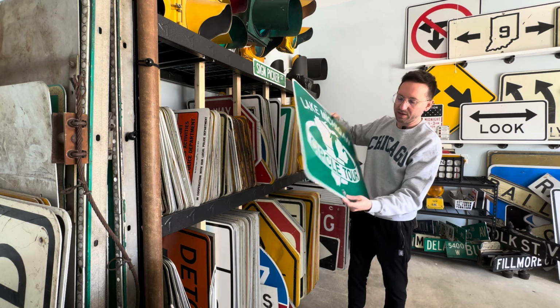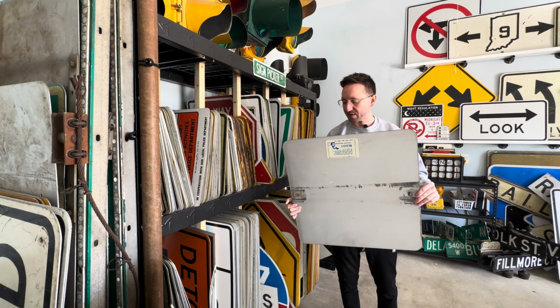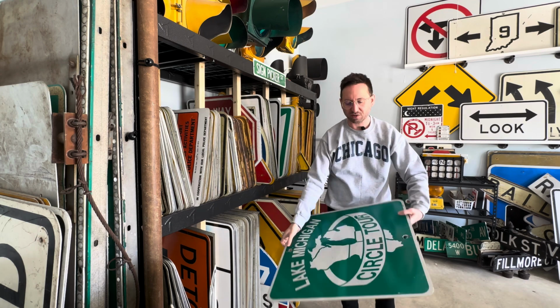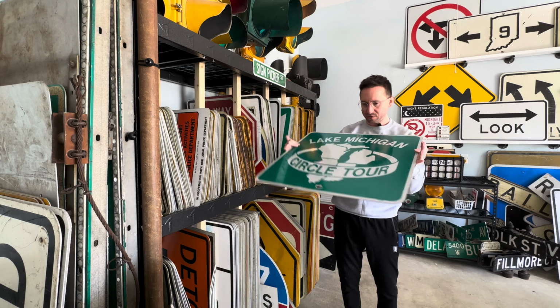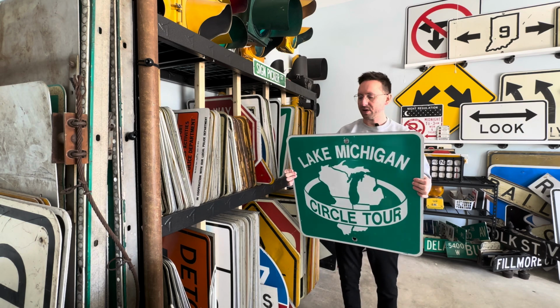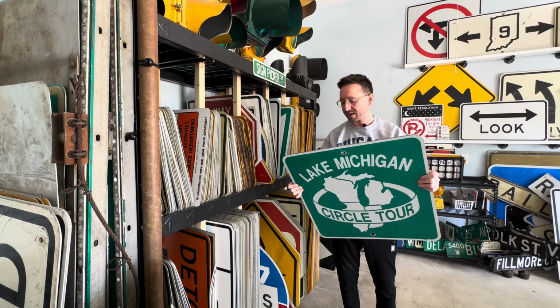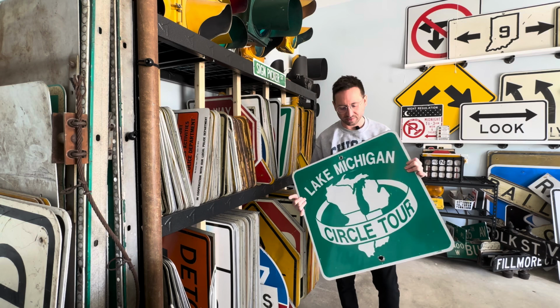This one looks like the bottom bolt just ripped right out of the sign. So obviously something like that is why this ended up in the recycle scrap pile instead of being resheeted and made into a new sign, because it is in pretty good shape as far as it not being bent and things like that. But whatever, it's in my collection now. The sticker on the back indicates that it was posted in 1998, so it's got some age to it.